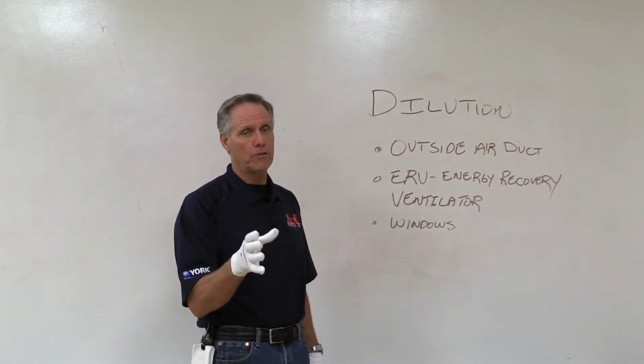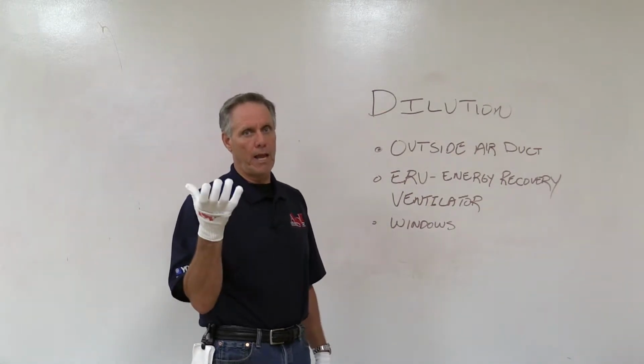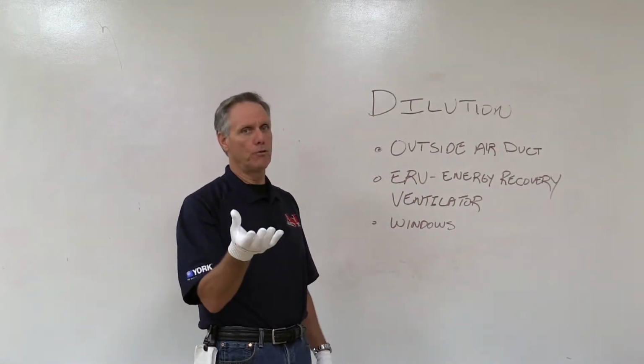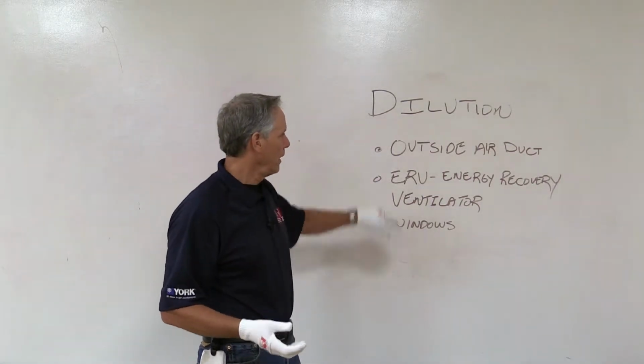So if you're going to pull outside air in, when you do pull it in, you run it across a media filter and a UV air purifier. Now that's going to clean the air up. So that's an outside air duct.